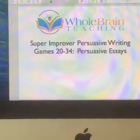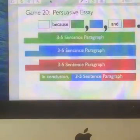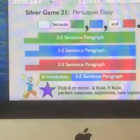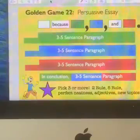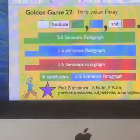Now, the essays. I'll go over the gestures in a second. So now you just take the green, blue, and red, and you build paragraphs out of them, 3 to 5 sentence paragraphs. Then, pick 2 or more. The 2 rule or the 5 rule, perfect neatness, adjectives or new topics, and the gold rule, pick 3 or more. Same scaffolding. Once kids see the pattern, it runs itself.